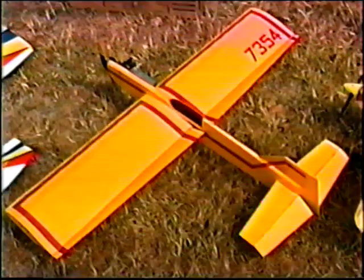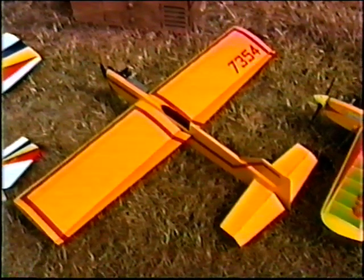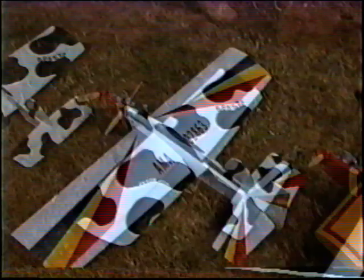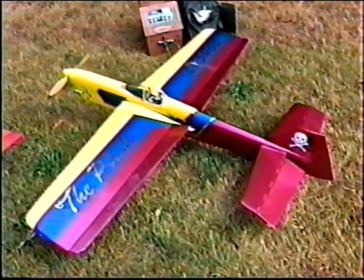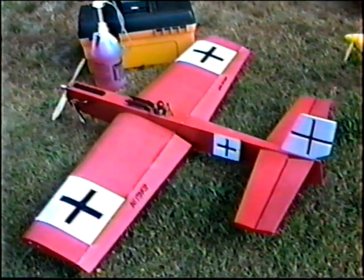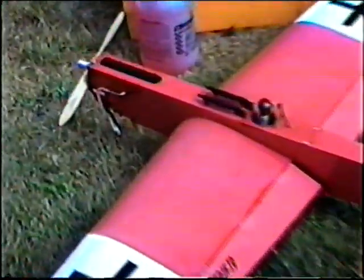Time to start engines. And just as engine start time comes, the sun is coming out. Brian Manaus' Cardinal kit, modified to look like the Heimdecker. Sato 56 in this.